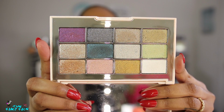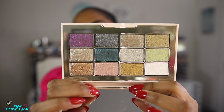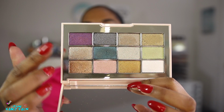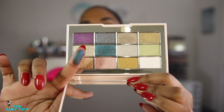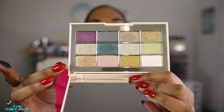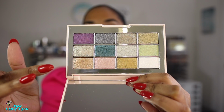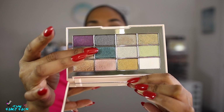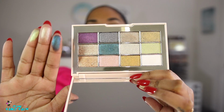So this one is like a cross between the KEVYN NUDEPOP and the ElectroPop. So it has some colorful bold shades. This blue green shade is like a beetle color, which I have to have in my collection. There is no way. But this one has some more neutral shades that are different than the NUDEPOP palette from KEVYN. And there's some really beautiful duochromes in here.